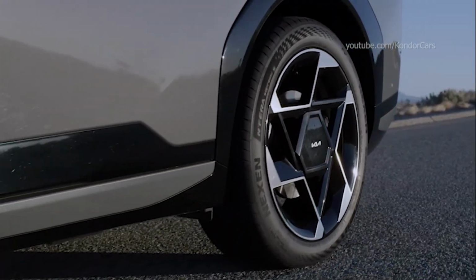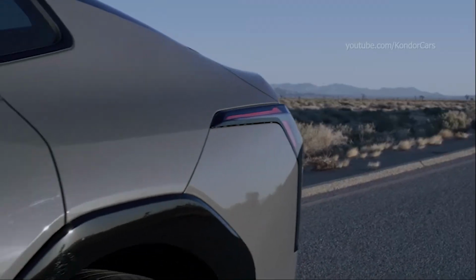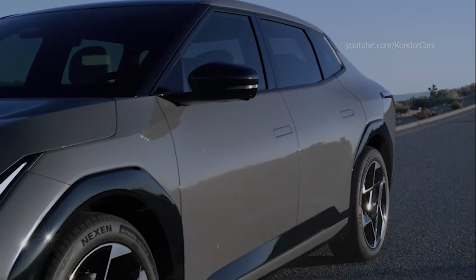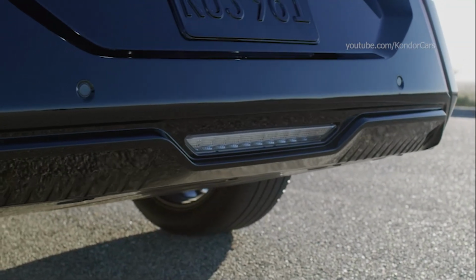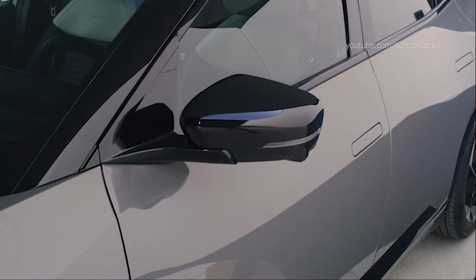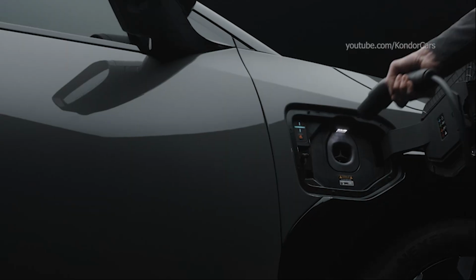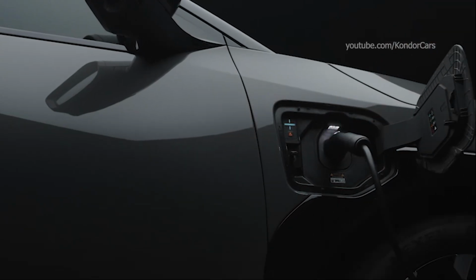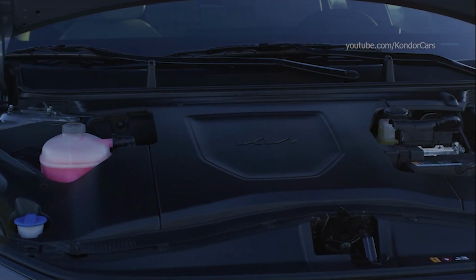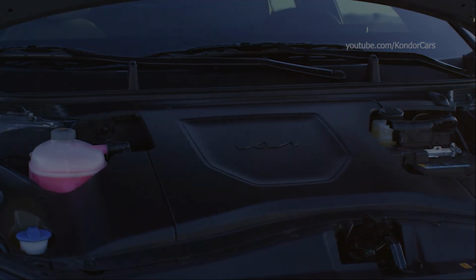In terms of DC fast charging too, the EV4 is capable of charging from 10 to 80% in an estimated 29 minutes for the 58.3 kWh (Light) battery and 31 minutes for the 81.4 kWh (Wind, GT-Line) battery. For easy accessibility, the standard NACS charging port is located on the front passenger side.